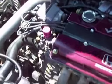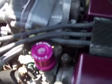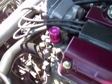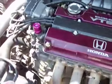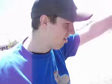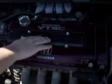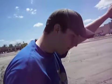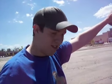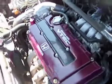Yep. Nice. So you got the cap. What is that purple cap? That's the VTOC cover. Keeps the engine cool, so it can run faster. Yeah? Keeps it a little cooler. Got the carbon fiber spark plug cover right here to make the engine lighter. How much weight does that take off the engine? Well, the stock cover is about 50 pounds. This one here is about negative 1. Perfect. That's good.